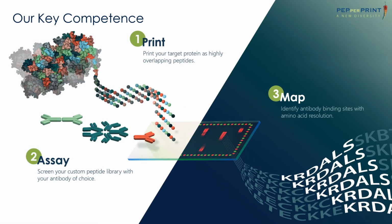At the core of our business is our unique laser-printed peptide microarray technology. To put it simply, it's like what you see here, we can print out practically any protein as highly overlapping peptide libraries onto glass slides, which may then be screened against sera or antibodies, and later analyzed to identify peptide sequences of interest.